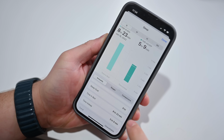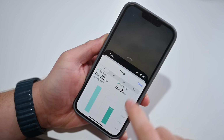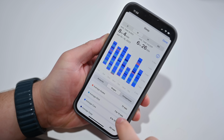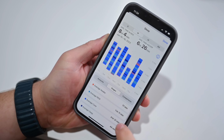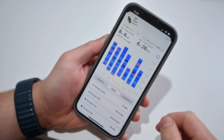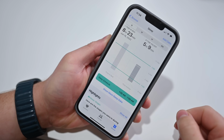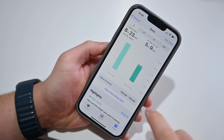Now, it'll know when you're going to bed, how long you are in bed. When you're in bed, are you sleeping or are you using your phone? How long did it take you to get to sleep? And when you finally do get to sleep, it can track you through those stages throughout the night. Apple breaks it down from awake, REM sleep, core sleep, and deep sleep.